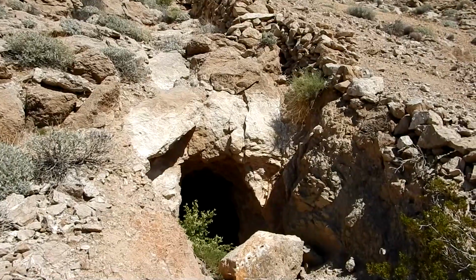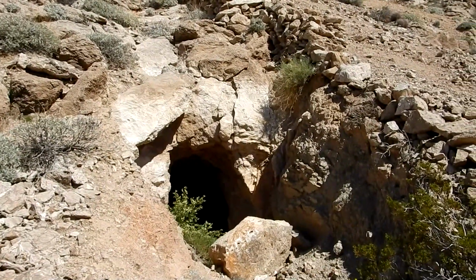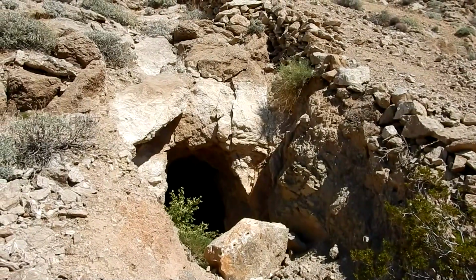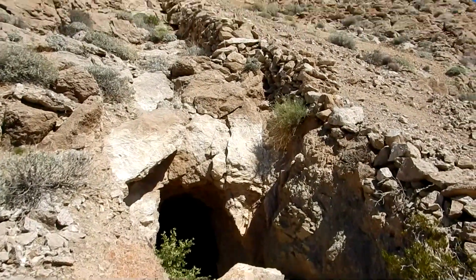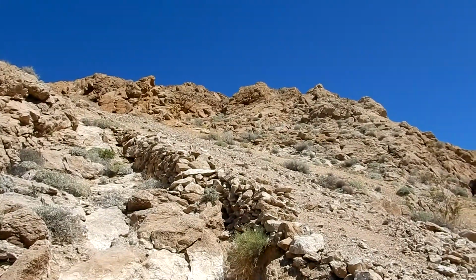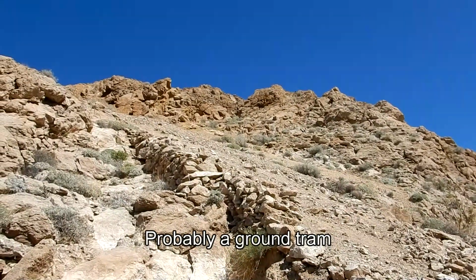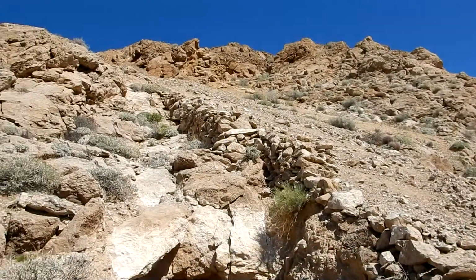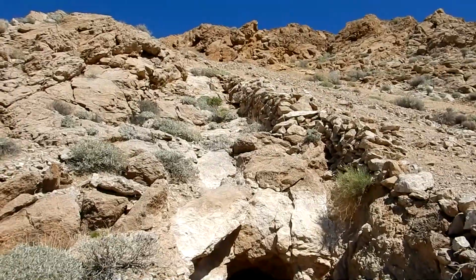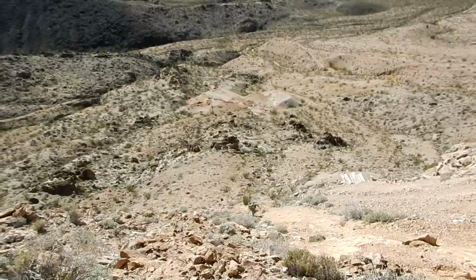So this is kind of a strange little opening here. It only goes about 15 feet, but there is a ladder going on the floor like it was spanning something. And you can see this wall is pretty well built up. I have a hard time believing this is a road. It could have been a tram of some sort, because they spent some time building that wall for something. This is looking back down behind me. Julie's lagged behind for a minute.